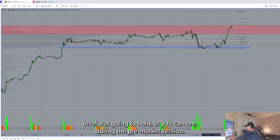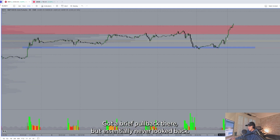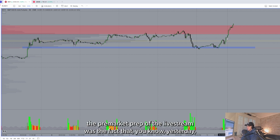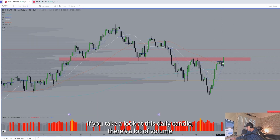As you can see during the pre-market session, price pretty much marked a low pretty early this morning, well before the regular trading hours open, and never looked back. You got a brief pullback there, but essentially never looked back. One of the scenarios we outlined this morning during the pre-market prep live stream was the fact that, yesterday, if you take a look at this daily candle, there's a lot of volume behind this candle.